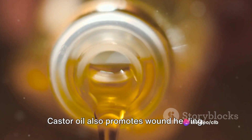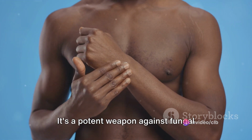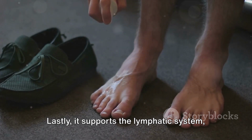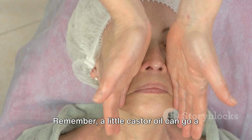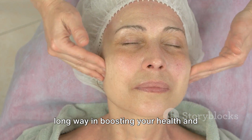Castor oil also promotes wound healing, thanks to its anti-inflammatory properties. It's a potent weapon against fungal infections and a wonderful sleep enhancer. Lastly, it supports the lymphatic system, helping your body detoxify and function at its best. Remember, a little castor oil can go a long way in boosting your health and beauty.